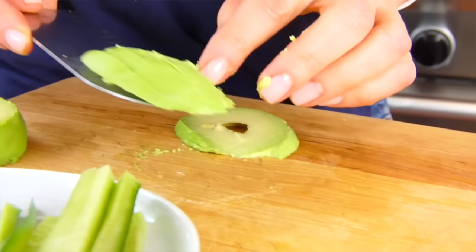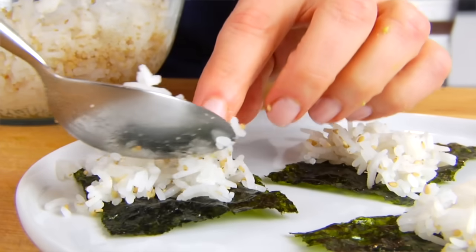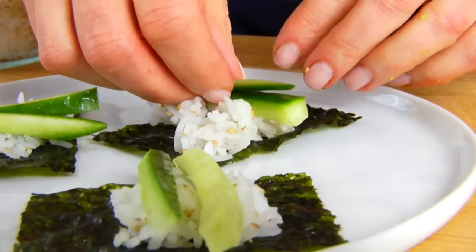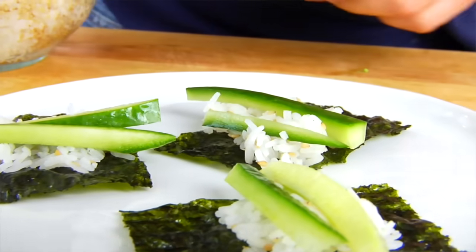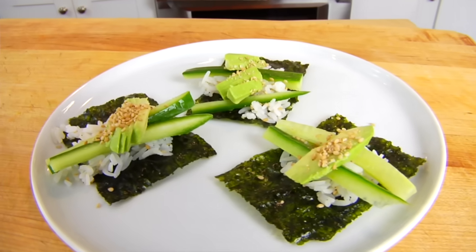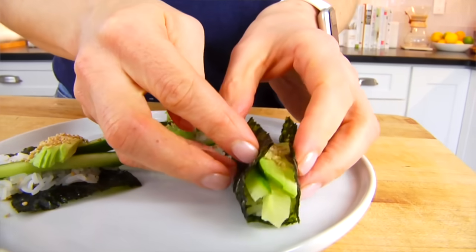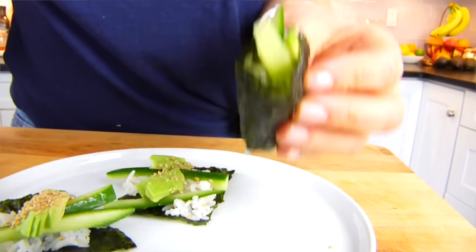I'll cut up some cucumbers and some avocado on the side, and then we just build these little tacos. So you put your rice right on the center of the seaweed, layer on your cucumbers, layer on your avocado, and a little extra sprinkle of gomasio over the top, and boom. You've got this delightful little bite to pop in your mouth. This also works for lunch boxes if you pack all the pieces separately.